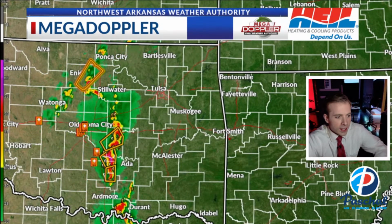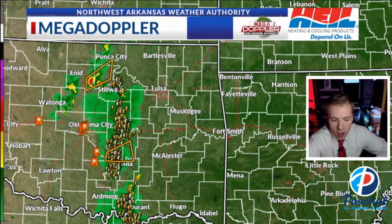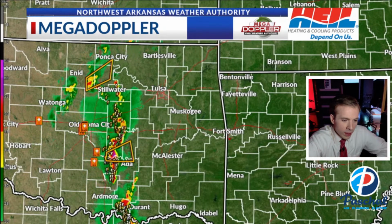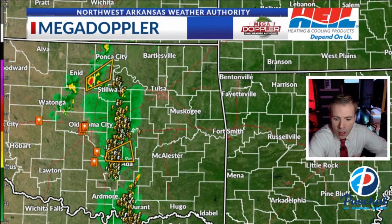So right now we're seeing a little bit of isolated activity, but I think that when these storms move into our area, it's going to be more of a line and straight line damaging winds. But along that line, we have to watch out for any bowing segments where we could see a brief spin-up tornado, and we can get right into the risks and show you what's going on.